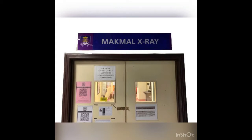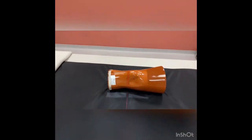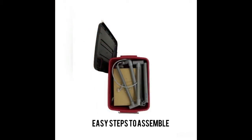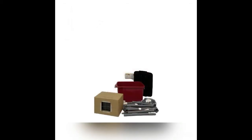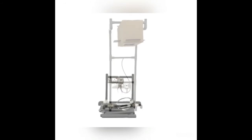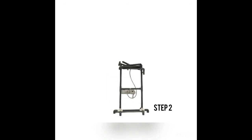The new normal has taught us to be more creative and innovative to make sure the learning and teaching process still continues from physical lab sessions to virtual sessions. Medical Imaging Learning Kit (MILK) is a learning aid for medical imaging students. It mimics the setting at the X-ray laboratory to enhance students' skills in performing general radiographic procedures. MILK is equipped with an X-ray machine structure, X-ray tube, positioning light and collimator box. It can be used to simulate various patient positioning. It also needs few steps to assemble.